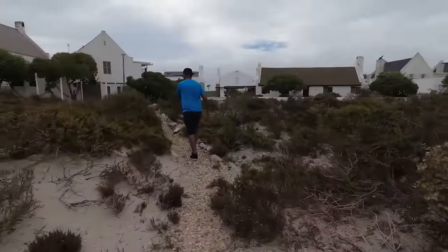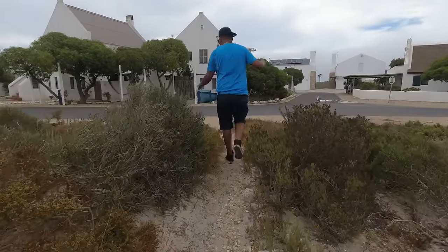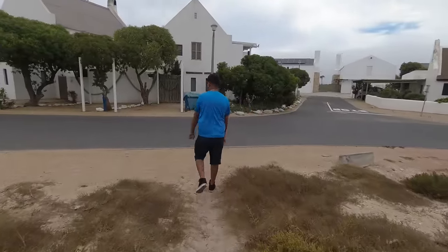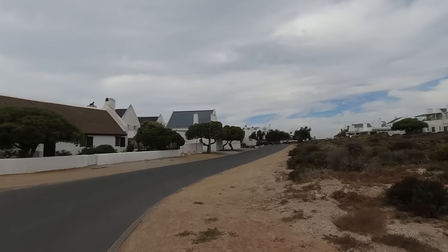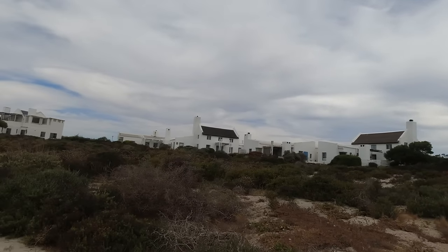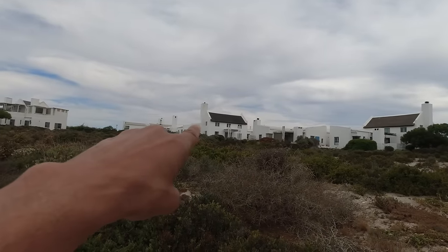Taking a shortcut through the bush to get to the beach. Alrighty, here we go. Made it. We just didn't feel like driving, so now we're just gonna follow that path and that will take us all the way to the beach. That's our guest house, this one. See it? That one.